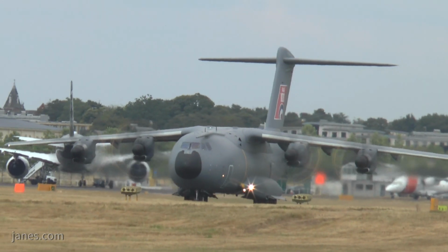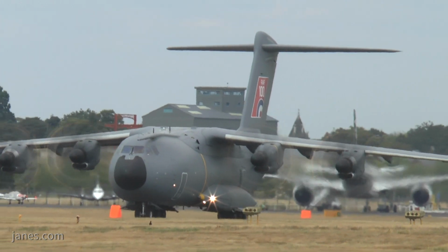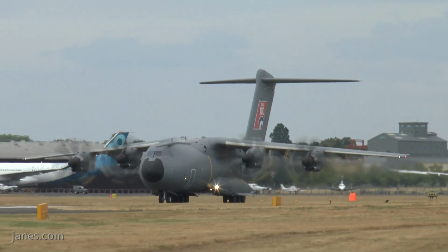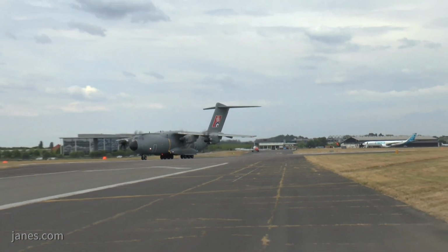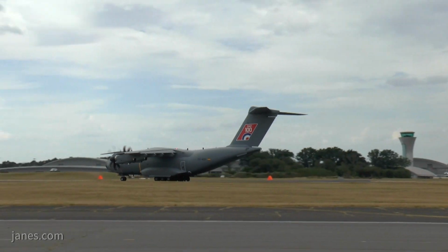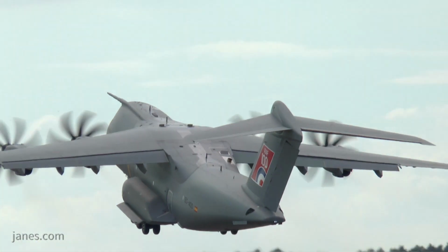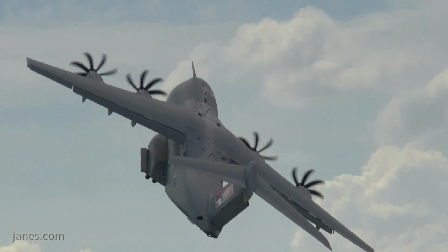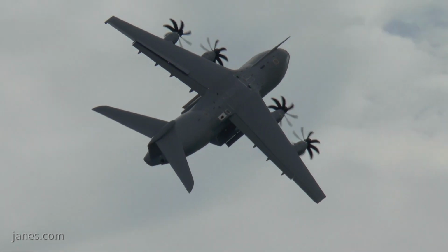Starts his takeoff run. It'll be a short run again into probably the steep departure as the 220 positions in probably about a mile and a half behind the 400 starting the takeoff run. Celebrating the Royal Air Force 100 years of the tail. It's appropriate because we do have the Royal Air Force Chief of Staff here today. How about that for a departure?